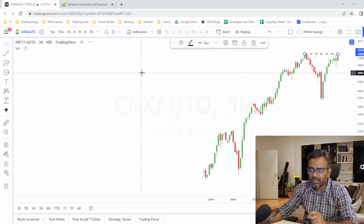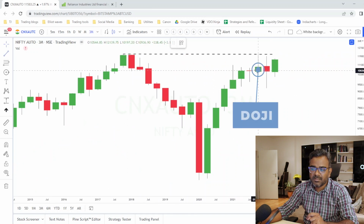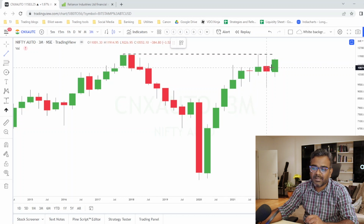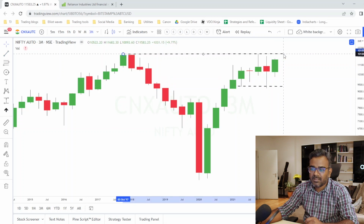And if you look at the quarterly charts, we have formed dojis. By dojis, I mean indecisive candles, which means that after moving to that top, the market was going sideways for some time. So we have not really broken. For me, that level of 9,300 is a very, very strong support. And now I'm looking for a breakout above 12,000, and we are heading probably into new all-time highs in the auto sector.